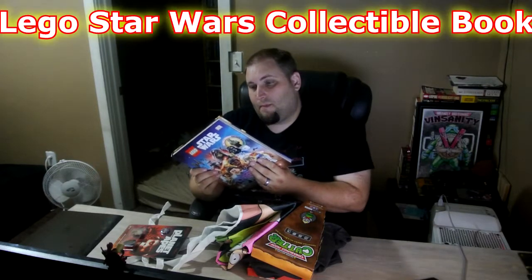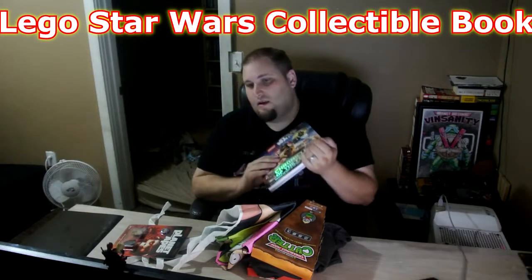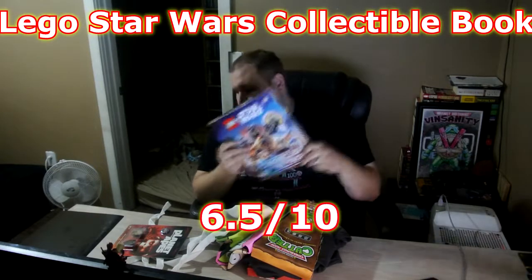I'm going to do a real quick rating on this because I think I almost missed this as well. I do like Star Wars. Love the hell out of Star Wars. I love that it comes with an exclusive minifigure. That is kind of awesome, and the value is there. So I'm going to go ahead and give this a 6.5 out of 10.